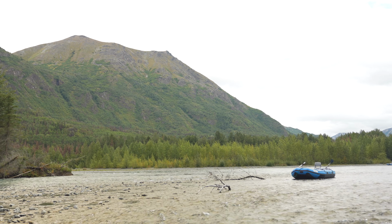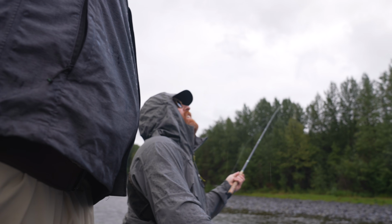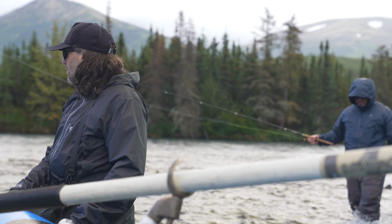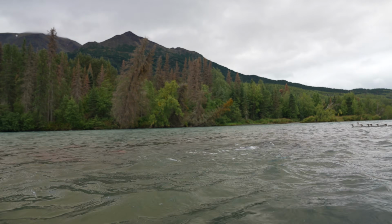The Kenai is a pretty famous river. People know about it. And it's just this beautiful blue water. It comes out of Kenai Lake, which I think is a glacier-fed lake, so it's got this really unique looking color to it.